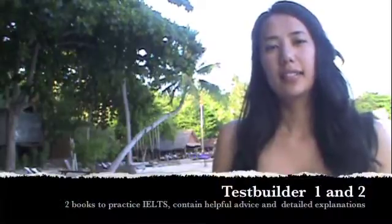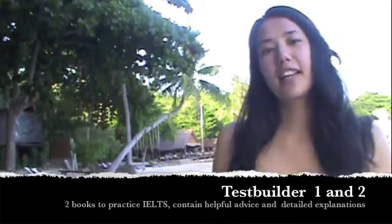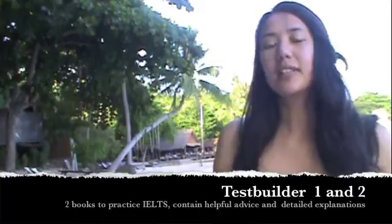For example, I took a test builder and I would do the test, and afterwards I would check the keys and try to analyze what kind of questions are particularly hard for me. And I realized it was matching headings. It's a type of task where you have a list of headings and numbered or lettered text paragraphs, and you have to choose which heading matches which paragraph.